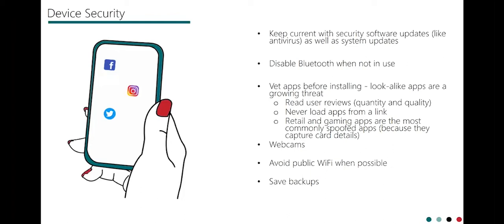Public Wi-Fi is interesting to think about. When you're using public Wi-Fi, other people are also using public Wi-Fi. So it's not always wise to do your online banking transactions or put your credit card details in if you're using public Wi-Fi. And one of the important things too that I think we're going to hit on a couple of times tonight is to save backups. Once you've backed up everything on your device, if it does get hacked, at least you have that information or pictures or documents or whatever you're storing that's important to you.